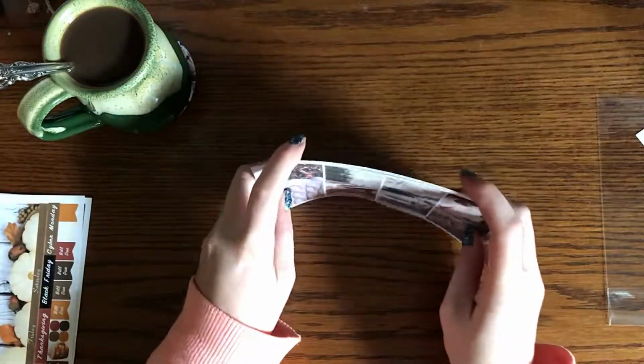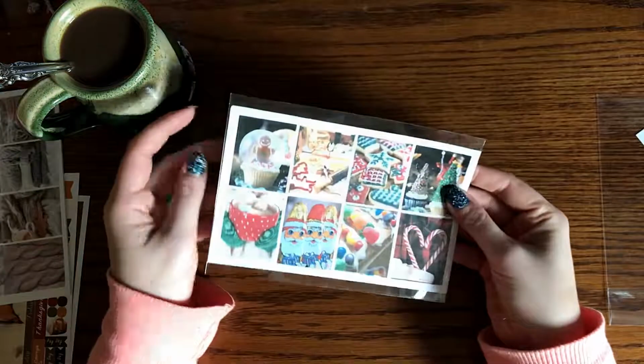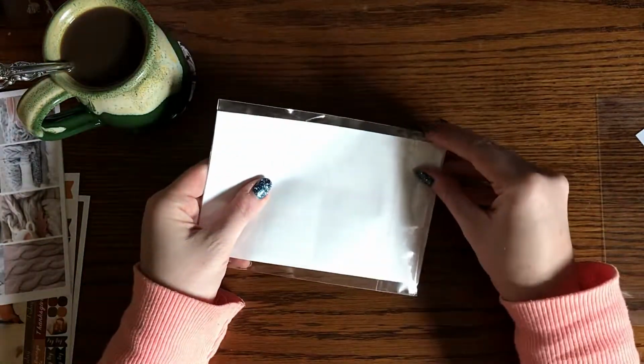Again, still sized for the Erin Condren planners. I think that's the only size they offer right now. And I would assume that it's kind of hard to switch back and forth.